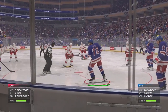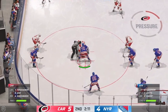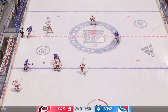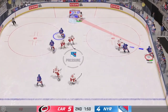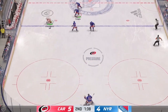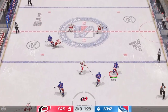Getting into the later stages of this period, Carolina's leading by one. They're up 5-4. And now it's grabbed by Slavin. And he's pulled over to the ice and loses the puck. Taken by Goodrow. Quick pass to Trouba. Tries to the crease. Decides to think about it. Across the line from center. The Rangers take over on possession.